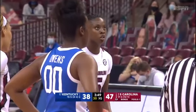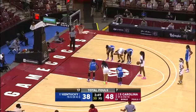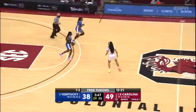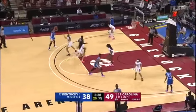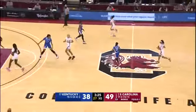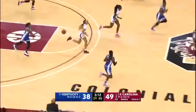17 fouls on Kentucky to 7 against South Carolina so far today. South Carolina now 12 of 20 from the line. It's all of Kentucky's bigs that are in foul trouble. Howard has managed to avoid her third foul after picking up her second early in the second quarter. Patterson comes back for it. Good D. Mihir just jumping around to snatch it. Cook, little pull-up, too strong. Rebound taken by Kentucky and Benton.